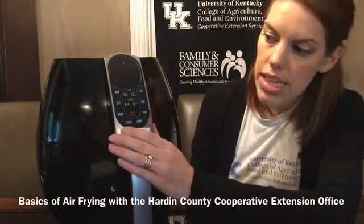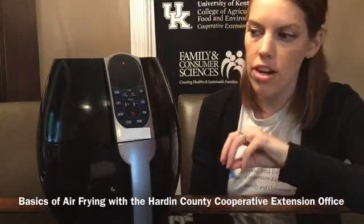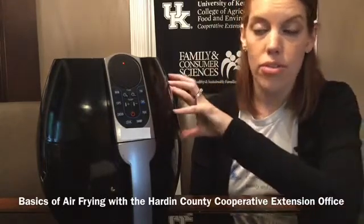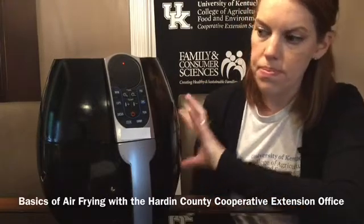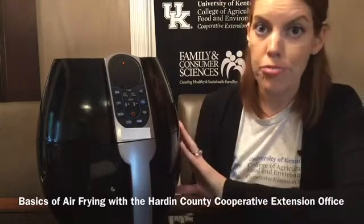So you can see here, my air fryer is kind of middle of the road. You can find air fryers that are even more basic than this one that just have dials, and then you can find air fryers that are much more complex. But this is a good one just to show you some of the options that you can have, but really what you may not even need.